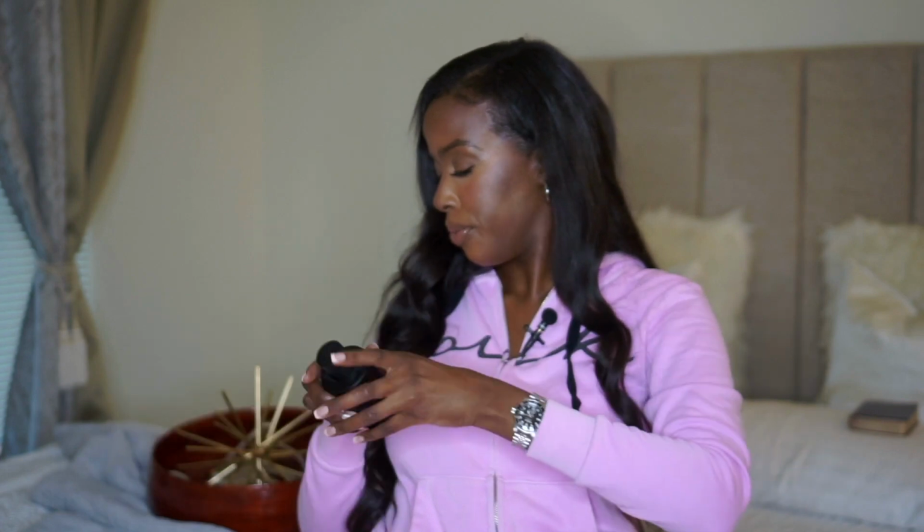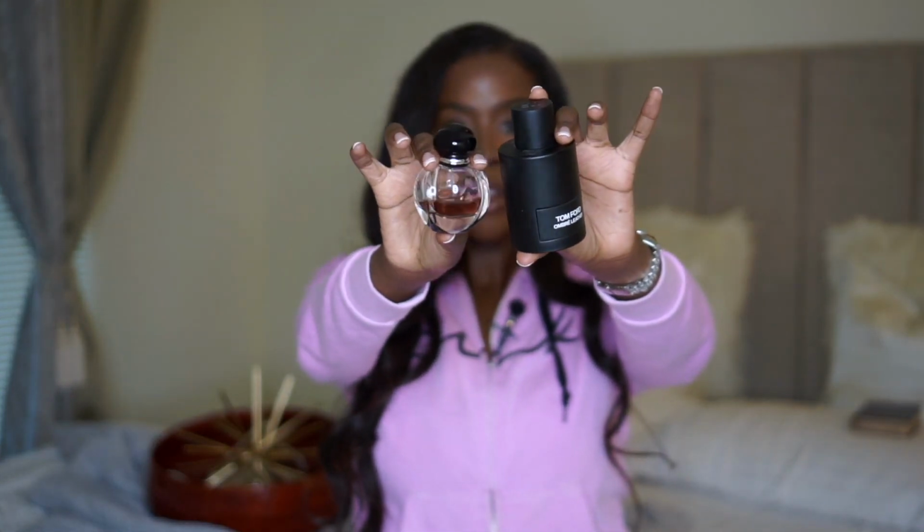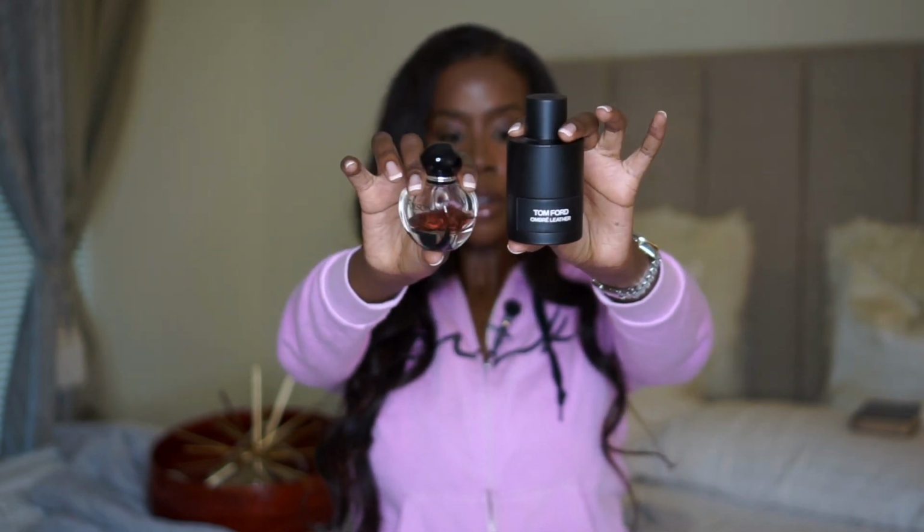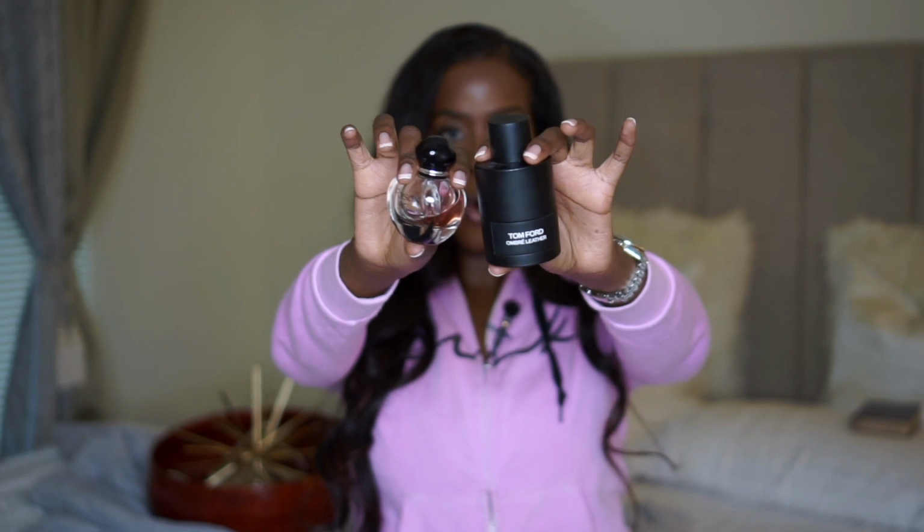Okay. I have a third fragrance that I absolutely love, that I think for a very special occasion, you could turn heads. Hear me out. Now, Poison Girl and Tom Ford together so far is my fave for every day if I want to be extra. Poison Girl and this together, aura, okay?